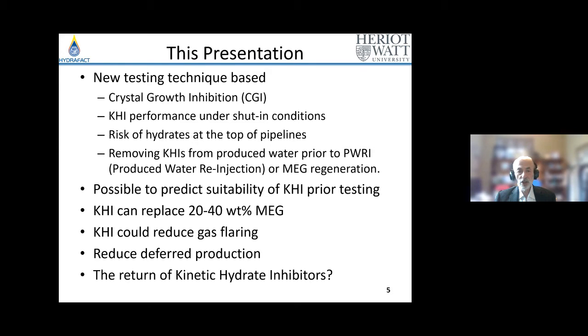Also, the conventional technique for evaluating kinetic hydrate inhibitor is based on induction time. The question is, if we are in the hydrate region, how long will it take to form hydrate? Whatever the answer is, what happens if we are under shut-in condition? Because shut-in condition could be for a few months, and hopefully not, but it can happen. So a lot of companies rejected using kinetic hydrate inhibitor.